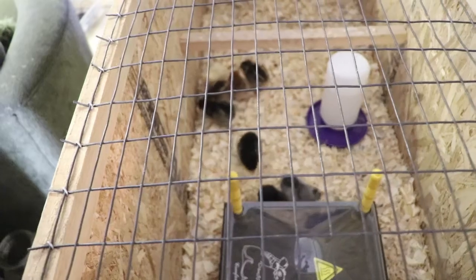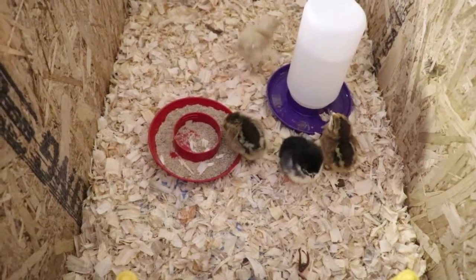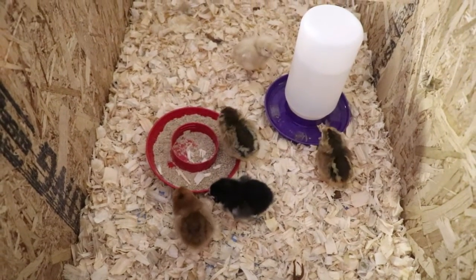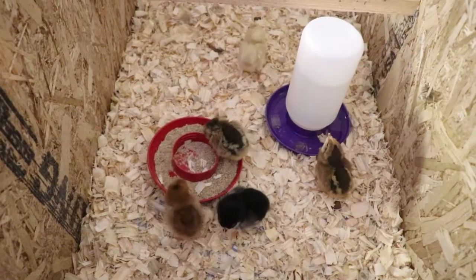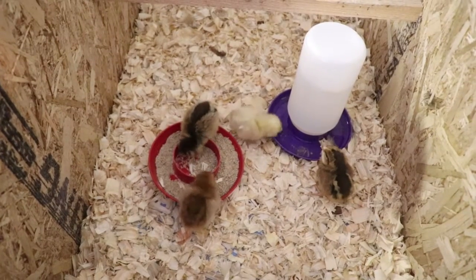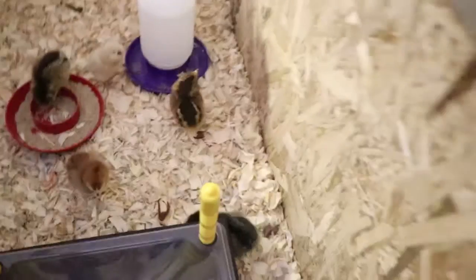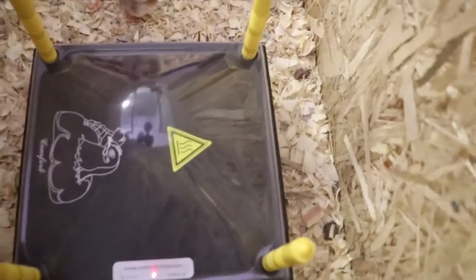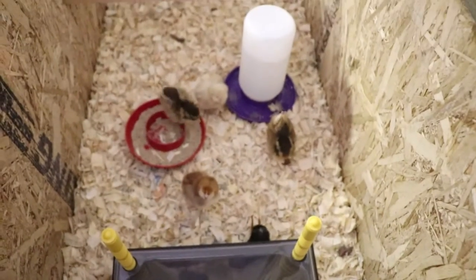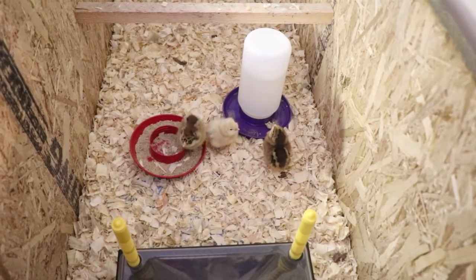Alright, I'll bring you back when we get ready to feed them later. Alright, it's been about an hour since I put food in here for them. They were all crowded around it at first. They've started to disperse and just wander around, eat a little bit, drink a little bit, get under the heat plate a little bit. But they know what their food is now. They know what their water is now. They know how to get warm. And we will keep you updated as they grow.